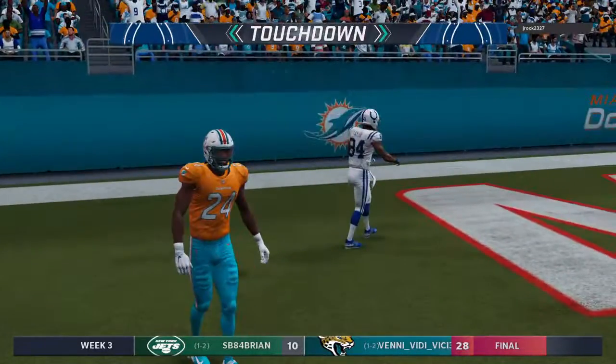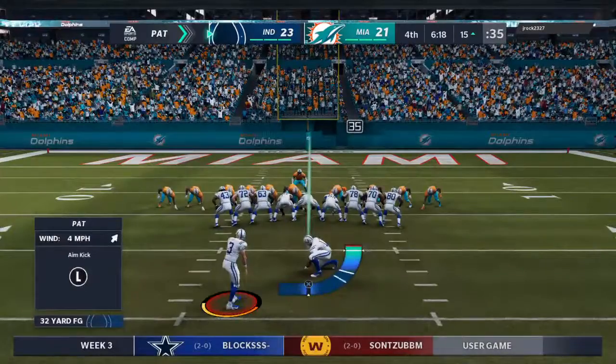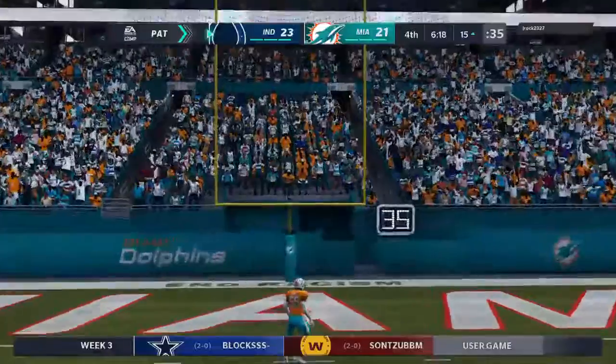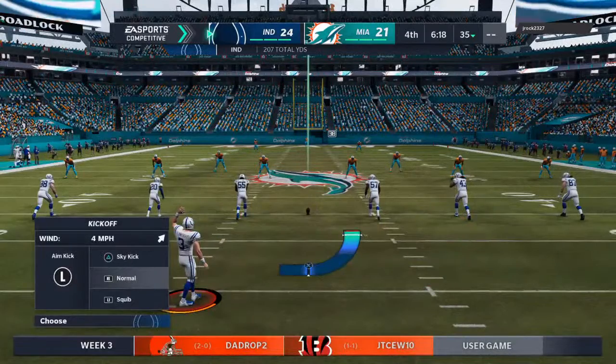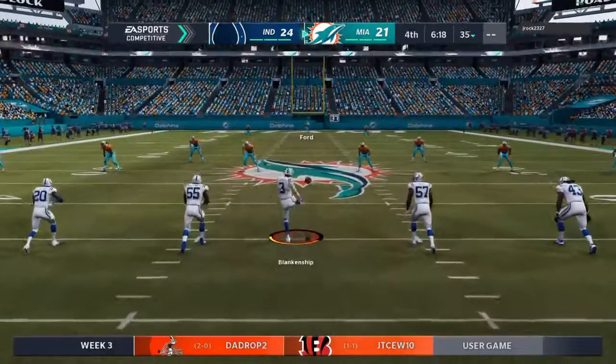Touchdown, Indianapolis. A 12-yard touchdown grab. And the Colts have taken the lead here in the 4th. He's got it, and this is indeed up to a 3-point lead. 24, Dolphins 21. So after the touchdown, here's Blankenship kicking off.